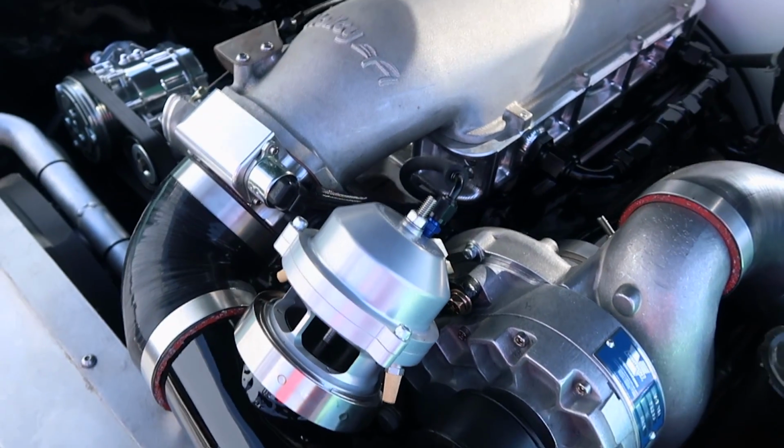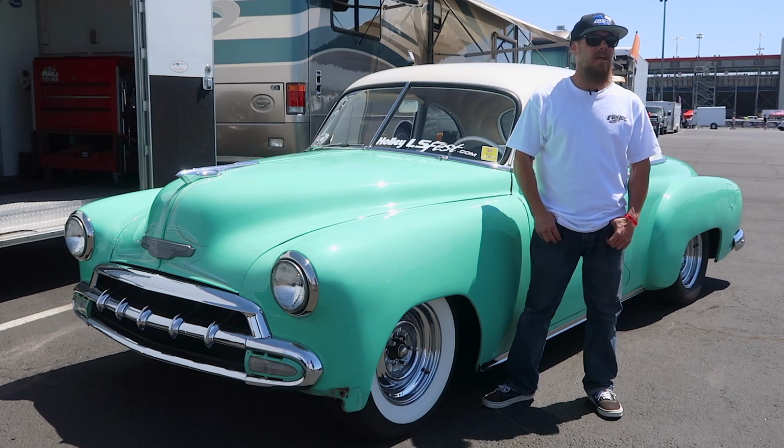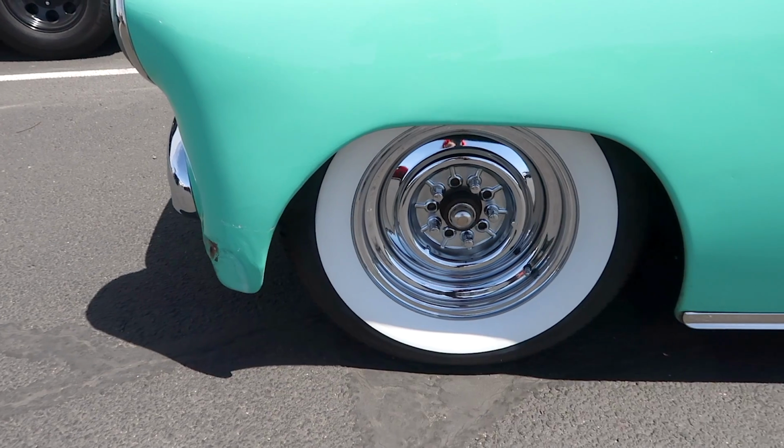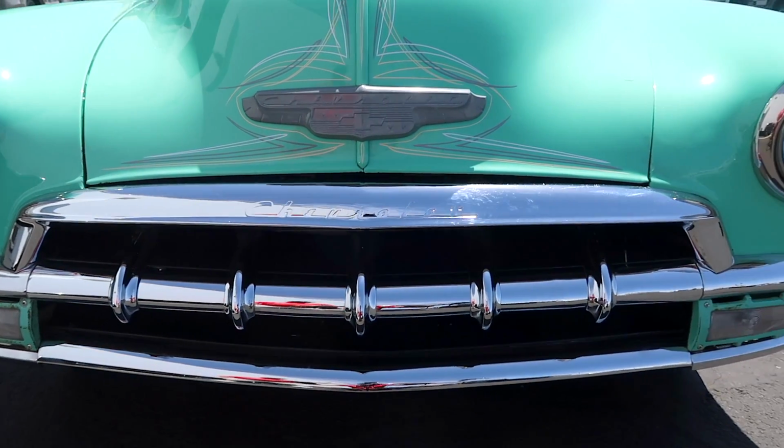We build cars, so we build a lot of sleds and stuff, and they turn these into sleds, so I wanted to build something that was like a 70s style hot rod, and I think that's what I accomplished. It's a small cubic inch, 4.8.